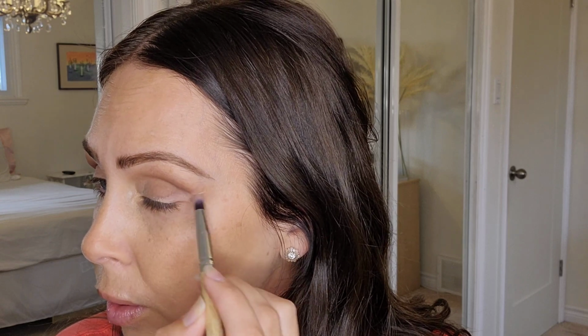All right, that might have been too heavy. Okay, let's see what we can diffuse it with. I think I put too much on, but we'll make it work. It's supposed to blend it out. Let's try the other eye and do a little bit less.